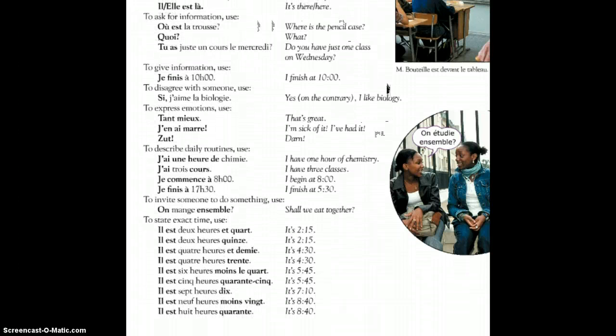To describe daily routines, use these. J'ai une heure de chimie. I have 1 hour of chemistry. J'ai trois cours. I have 3 classes. Je commence à 8 heures. I begin or I start at 8 o'clock. Commencer means to begin or start. It's an ER verb. Je finis à 17h30. I finish at 5:30 in the afternoon.